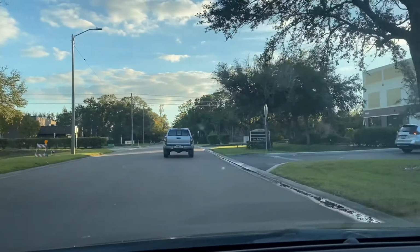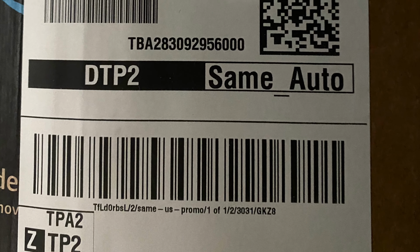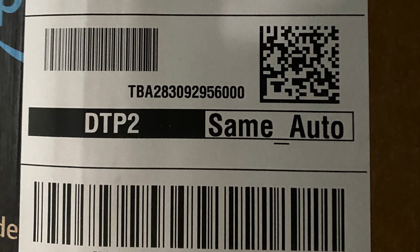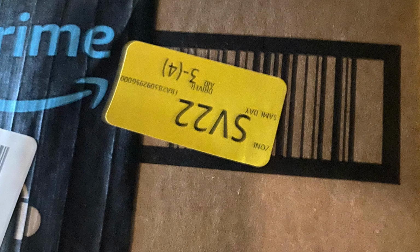Here you see I'm pulling into the parking lot of the warehouse. I won't be able to record anything from inside the warehouse though. After scanning all my packages, I loaded them into my car in the most organized way. This is the label that you see on the outside of the packages where you scan that QR code. And then this yellow label is the one that tells you the order of the packages in correspondence with the stops.